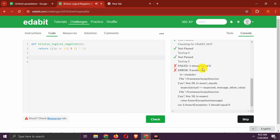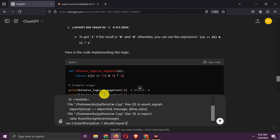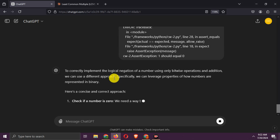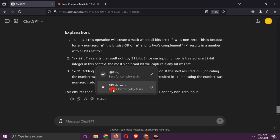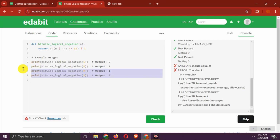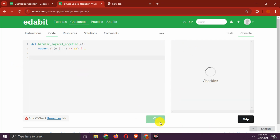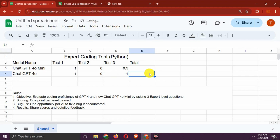It is getting some error. Let's copy the error to GPT-4O Mini. Trying the modified code. It is still the same issue. So, it's half correct, I think. So, 0.5 points to GPT-4O Mini. So these are the final scores with the winner.